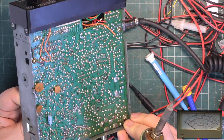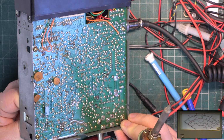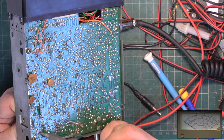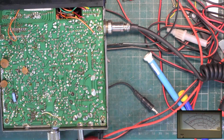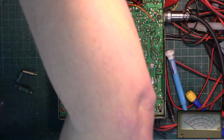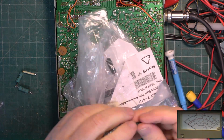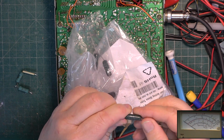I don't know why there's so much resoldering on this board. You don't suffer from dry joints. That's the other end. So look at our bag of Amstrad resistors. That's it.